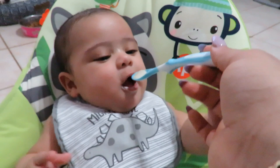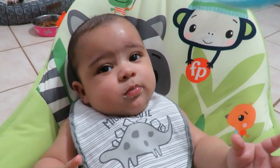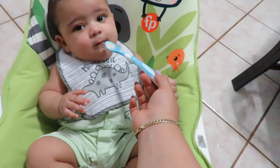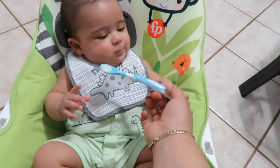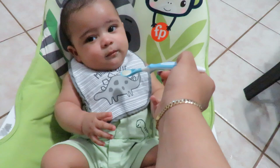Sometimes he'll grab the spoon and then I'll control it because I don't want it to choke him. I'm a baby gido. Here you go. Yummy. Oh, my baby gido. Here, you want the spoon? Okay. Yummy! We really do.